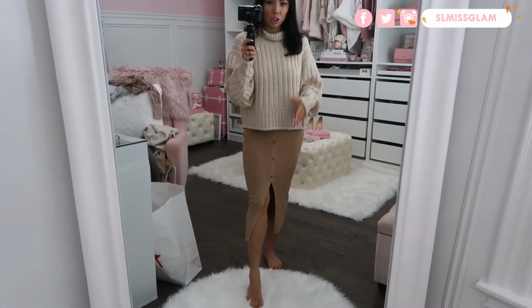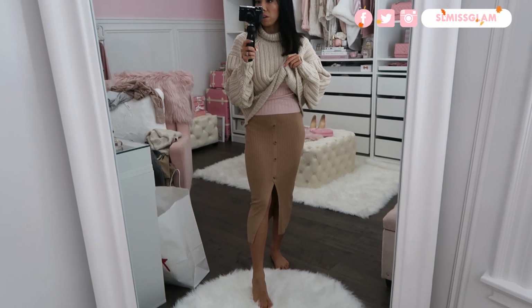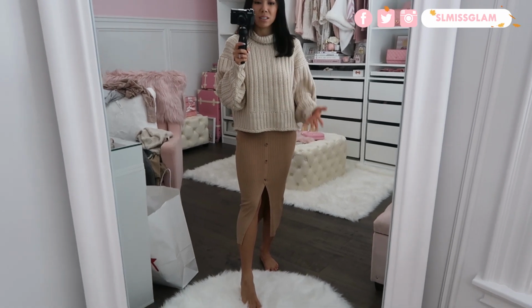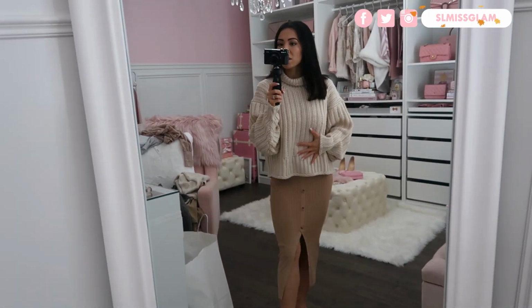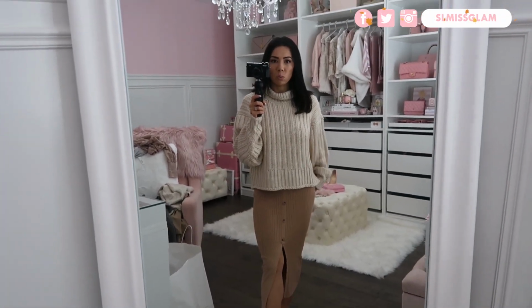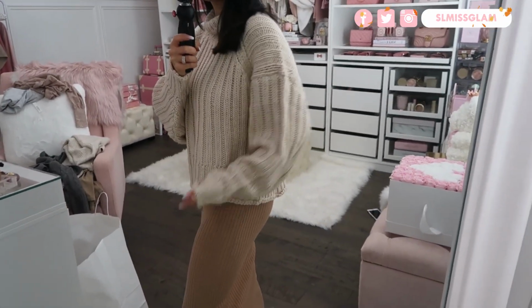This is totally what I was envisioning, like a big, big sweater to wear with the skirt. And then I do have the tank top on underneath, so you could just wear it in the springtime too, which is nice. And oh, I love this. I love the fit. It's a really nice length as well, but I've been dying for a really nice big knitted sweater for fall, and this was perfect.